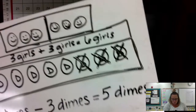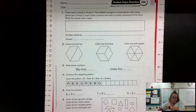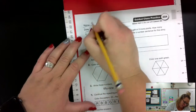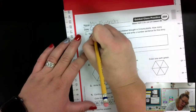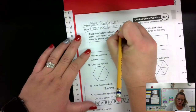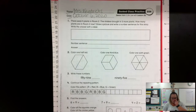So what I need you to do, please, is grab out for me your guided class practice. And we have a chance to show this morning and practice what we just learned. So please make sure that you get your name and your date on your paper. Name and date. Okay, so I'll put my name on my paper. And today is October 6th, 2020. October 6th, 2020.